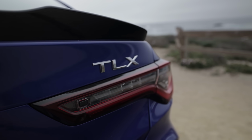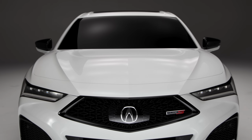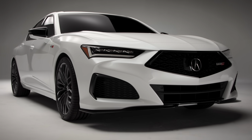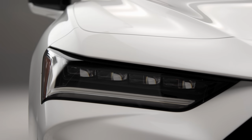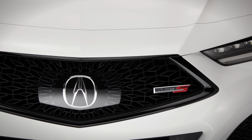And yeah, the TLX Type S is 25% of all TLX sales. That's incredible. And I think it might even be doing better now because here's the thing. It gives you all-wheel drive. It gives you an automatic transmission. It gives you a V6. Those are all things that the Integra Type S can't offer. And it's not that much. It's just a few $1,000s more than the Integra Type S.